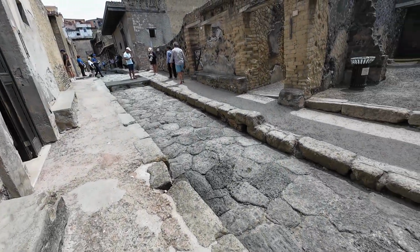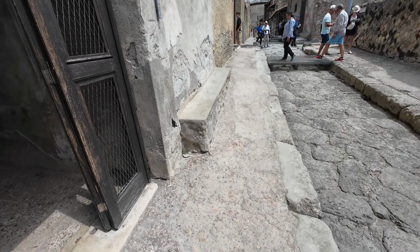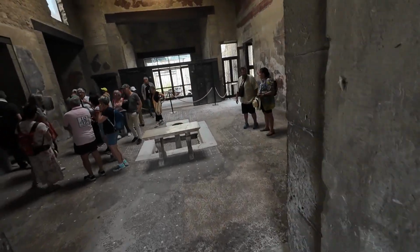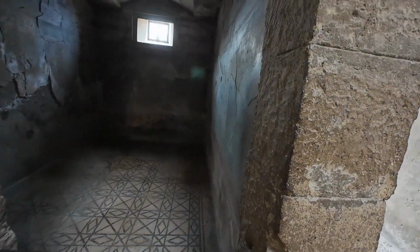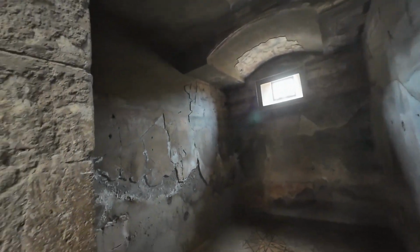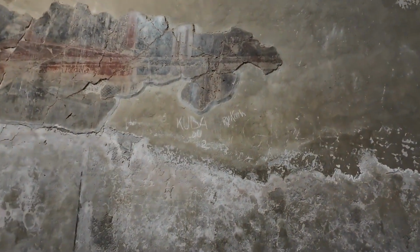So this is still walking up that one street. And here we can enter into quite a big area, like a public bath area, by the looks of things. Looks like they had a problem with graffiti in those days as well. So it's nothing new.